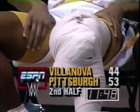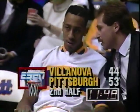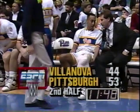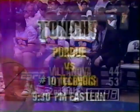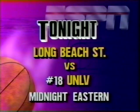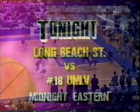Illustrated. The left knee of Jason Matthews, 53-44. Pittsburgh by 9. Matthews going down with that injury in the first half. 11:48 to go here second half. 2 more games coming up here on Big Monday on ESPN. The Illini look to bounce back against Purdue. That'll be immediately following this one. And then late tonight, UNLV, Jerry Tarkanian's club.